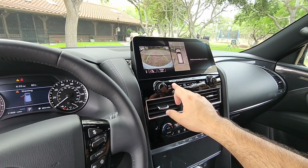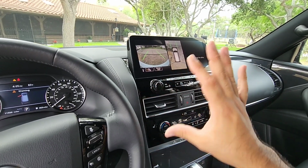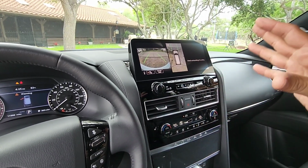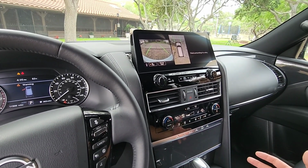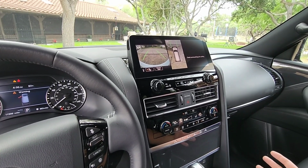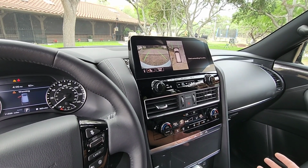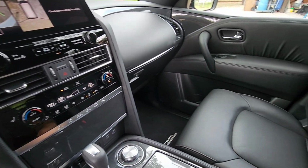The problem is they do it on a relatively low quality display. Now, I'm sorry, let me take that back. They do it on a relatively low resolution display. The quality of the display certainly feels as if it could handle a higher resolution camera, but I would like to really see a higher resolution camera on here, and that's something that they've needed to upgrade for a while.